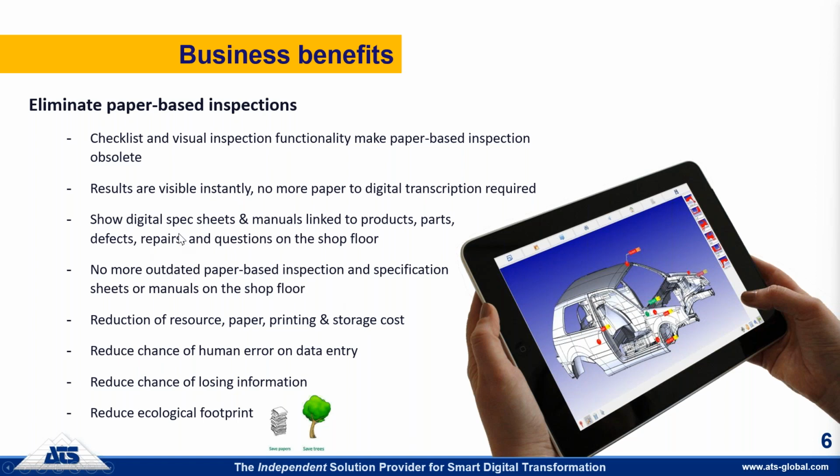An additional benefit of having all that digitally is, of course, that there are no more outdated paper-based inspection and specification sheets or manuals on the shop floor. It's all in the system. If a spec sheet or a manual is updated in the system, it's updated automatically on all of the operator stations as well. It's a reduction of resources, of paper, printing, and storage cost.